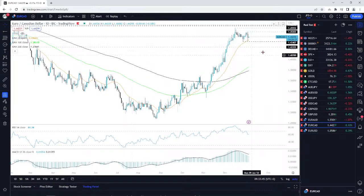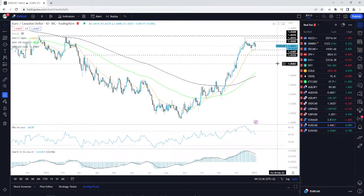However, a drop below the 1.4340 could attract more sellers, and because at the same time we could fall below the 21-day EMA, this could open the door towards the 1.4233 territory right here, marked by the high of the 10th of March.